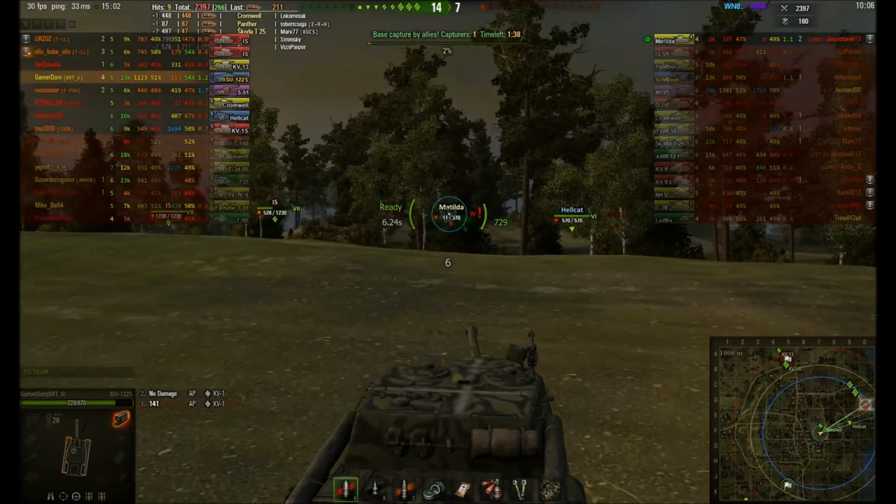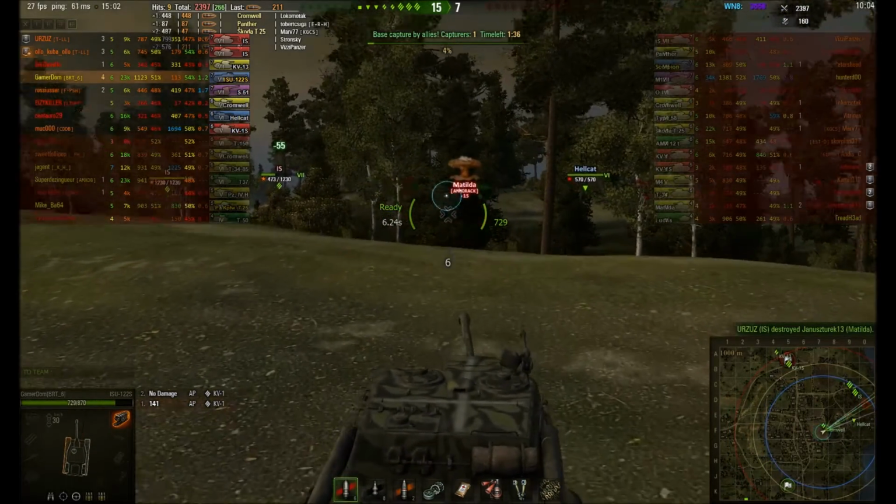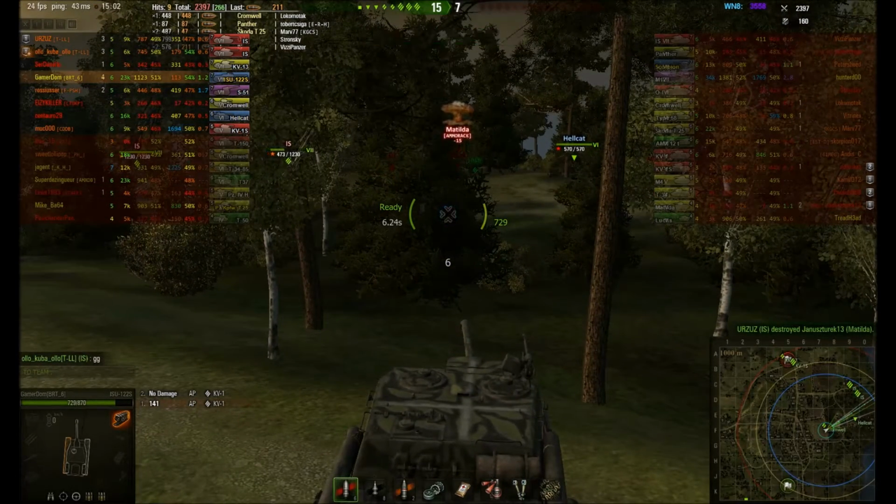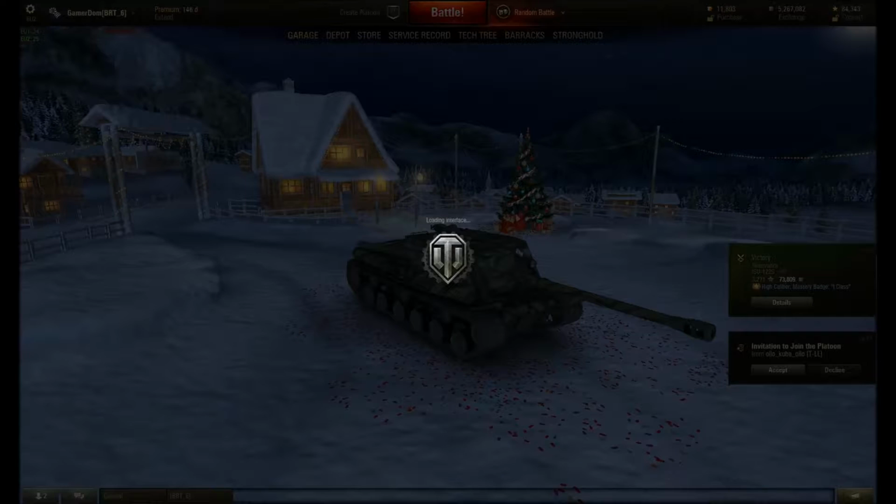Oh, that Matilda. Is that what it was? A Matilda? Jeez. Poor bugger. I thought I was something bad. And then he gets an ammo rack with 15 hit points left at the end. Hey, what are you going to do? Sometimes RNG just has a laugh. So, what do we do?